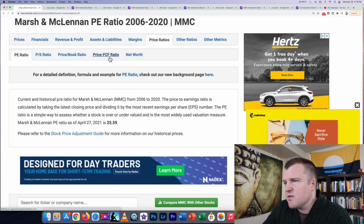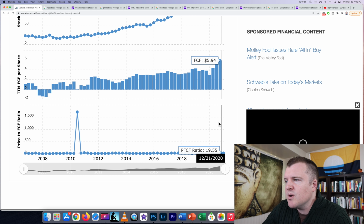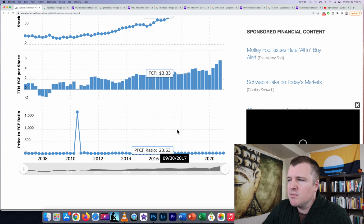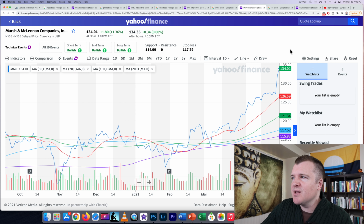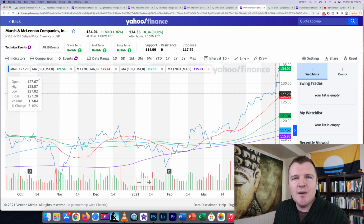Price to free cash flow, let's check that out. Currently it's at 22, which is a little bit lower than where it's been valued in the recent past. Now with this stock, it did shoot up huge on earnings the last 2 days, so there might be a slight pullback for the moving averages to catch up, but I think this stock might continue trending up until we get at least into the 150s.